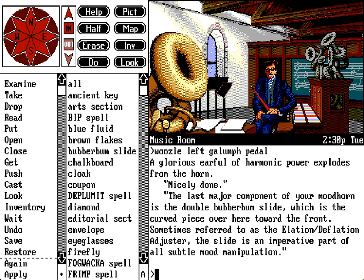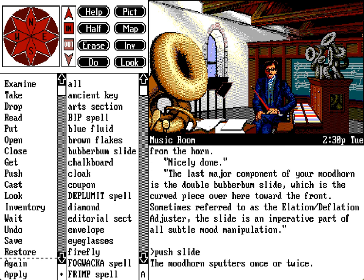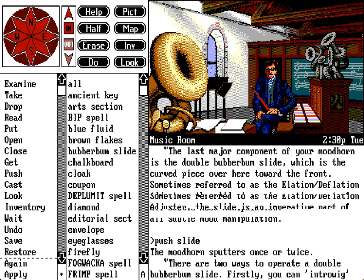Nicely done. The last major component of your moodhorn is the double bubberbum slide, which is the curved piece over here toward the front, sometimes referred to as the elation deflation adjuster. The slide is an imperative part of all subtle mood manipulation. All right, the double bubberbum slide. Push slide. It sputters once or twice.